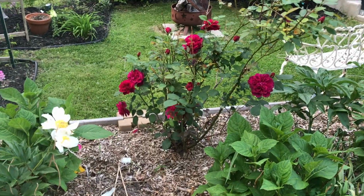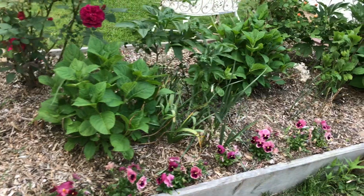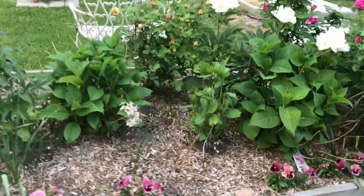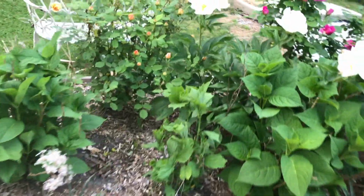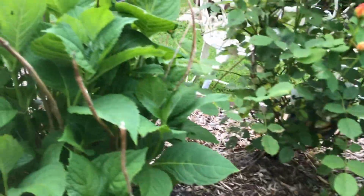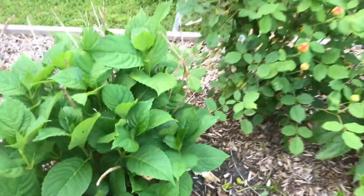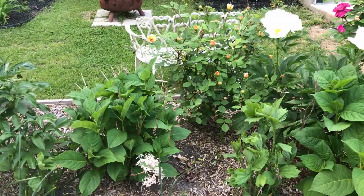That gorgeous rose bush back there is Darcy Bussell, David Austin rose, and that's hydrangeas. I put some pansies in early this year for spring interest. That rose back there, I don't even know which one that is. Let me see if I can get closer. Oh, I think it's Golden Celebration. Sorry about that. That's also David Austin rose.